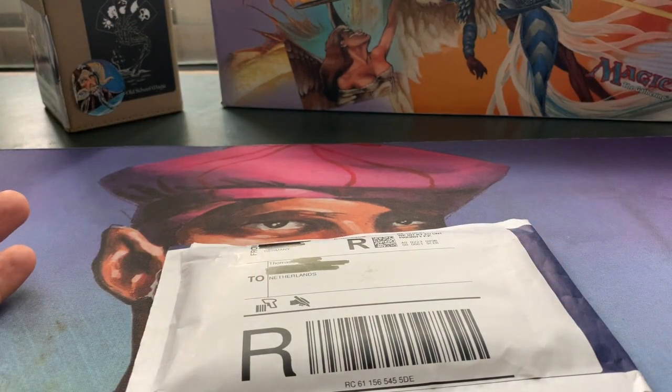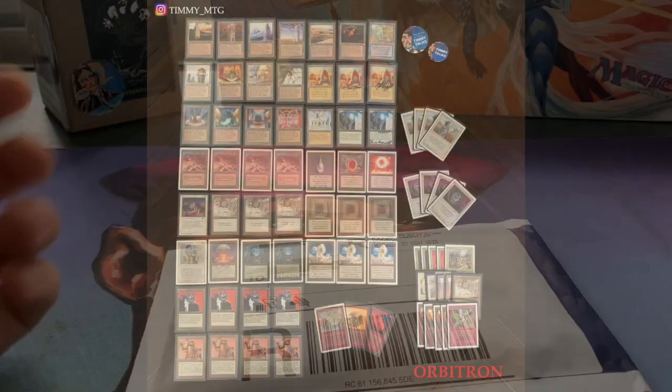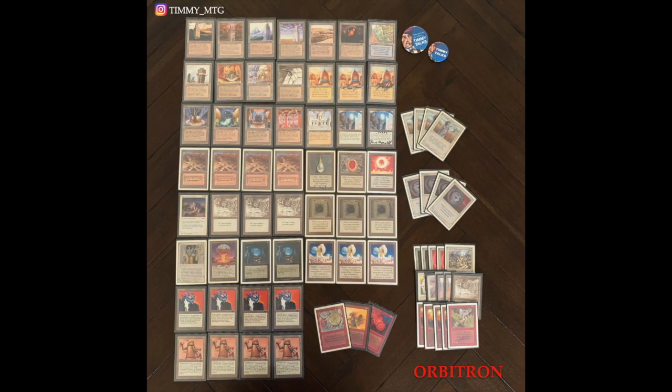Another deck I love to play, by the way, is Orbitron, or just Tron old school in general. I think it's so nice to play with those lands. I really enjoy it. But that's another topic, I guess.